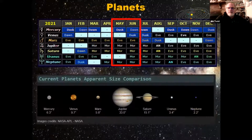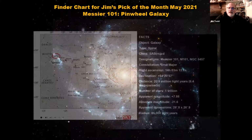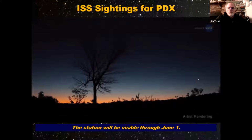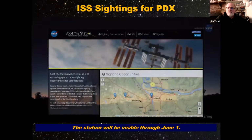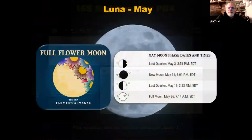And looking ahead, the planets pretty much Mercury, as I showed you, Mercury, Venus, and Mars, and so on in the evening. Jupiter and Saturn are starting to be in the morning. Object will be Messier 101, Pinwheel Galaxy. Really nice object. And the Big Dipper being overhead, this is a great time to look at 101. And the space station will be visible through June 1st. And try the China space station. It's actually visible, but it's much dimmer than the space station.